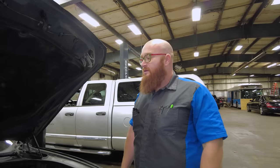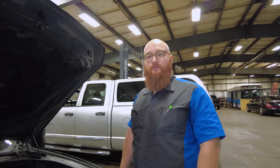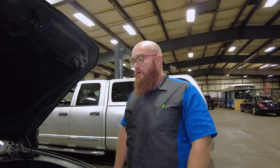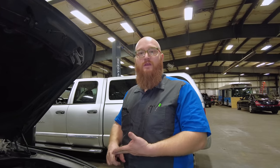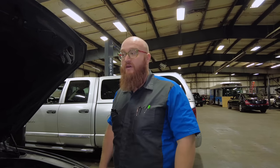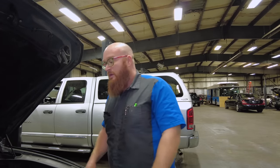Now, I don't know what it is about BMWs and losing coolant and locking up the engine, which we'll show you here in a minute. This one's not locked up. Luckily, so luckily. But there are so many stories about I overheated my engine, coolant was everywhere, and the engine was trashed. I've heard that at least 500 times. Obviously, it's not been 500 times, but it sure feels like it on BMWs.